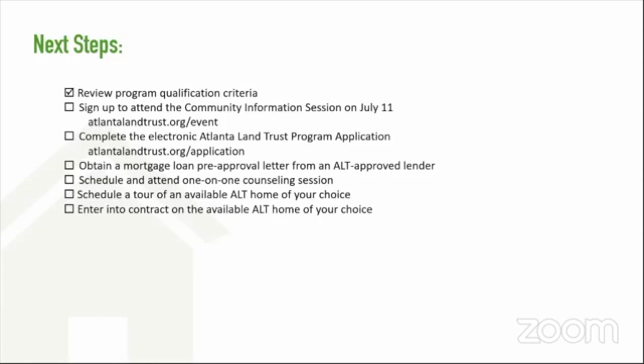You can then schedule and attend a one-on-one counseling session. Atlanta Land Trust staff, Karen, who you met earlier, will work with you to get that counseling session scheduled with either RRC or On the Rise Financial Center. You can schedule a tour of an available Atlanta Land Trust home of your choice anytime. You have Derek's contact information. We can provide it again in the chat. And then you can enter into a contract on the available home of your choice.